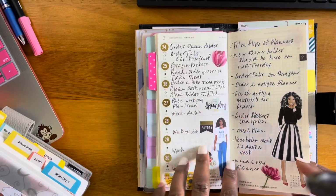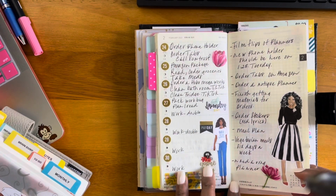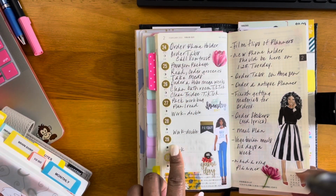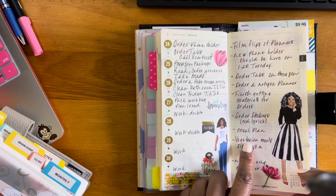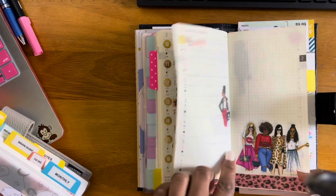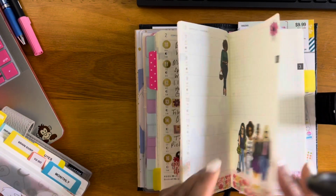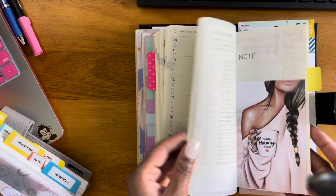And this is this week. I've had this open today on my desk, just going through things and what I have scheduled here and what I need to possibly do on this side. And I've already got some things set up for next week and the week after. So that's about that in that section.